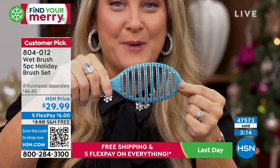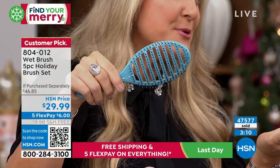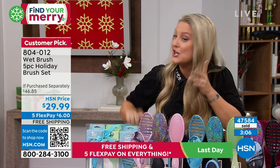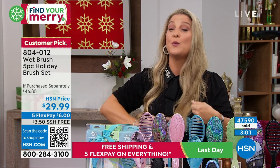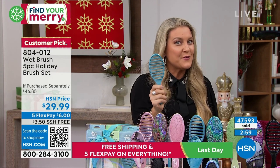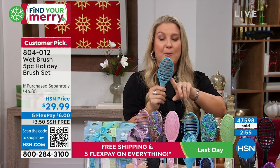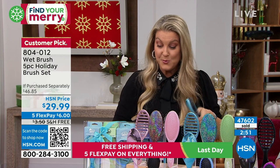So now I can put this right up under my blow dryer, 50% faster dry time, which means 50%? Yes, 50% faster because the air ventilation is gonna go right through here. So I'll just go just like this and do my blow dry, and the air goes right through the vents. Great also for wet hair. I need that. Yes. Beach bag, gym bag, workout bag, in the shower, because it won't hold any water. So everybody gets one of those.